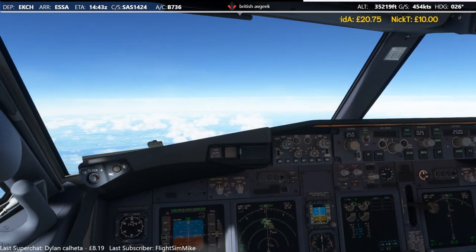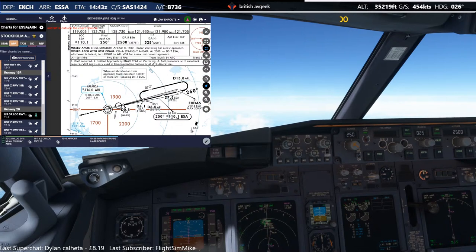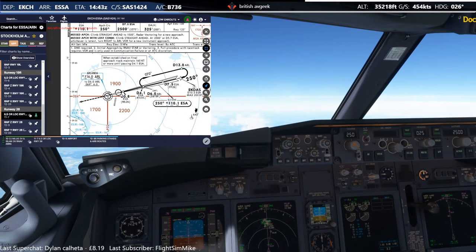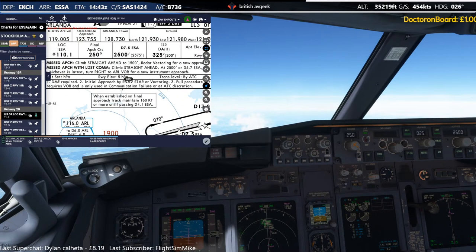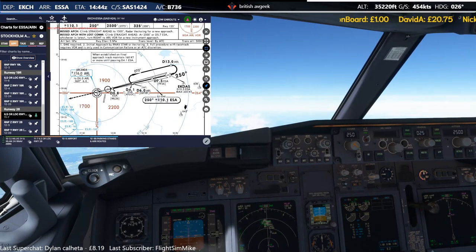Missed approach for this arrival back into Arlanda then. Everybody is up the very top here. So we're going to fly this ILS approach. If we do go around for any reason, we're going to follow that dashed line, which is this. Climb straight ahead to 1,500 with radar vectoring for a new approach. Easy peasy.